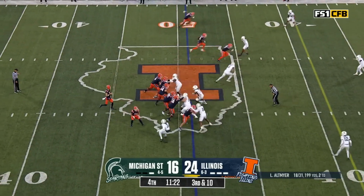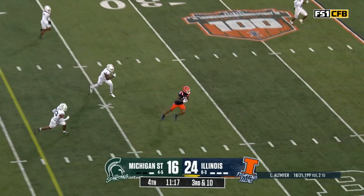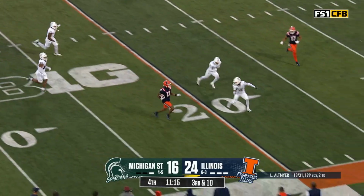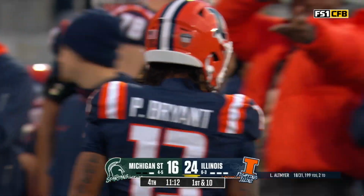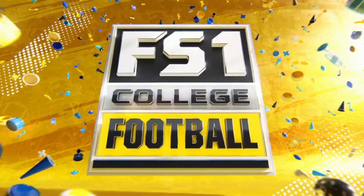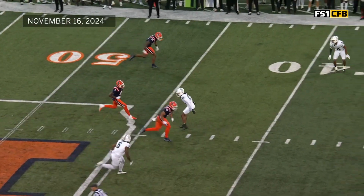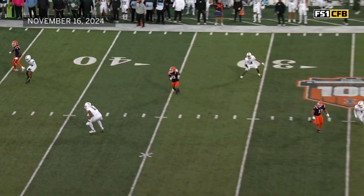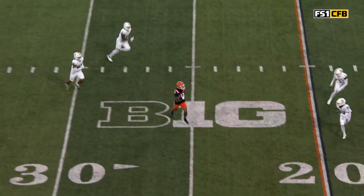Trips to the wide side. Michigan State bringing a blitz. Altmaier throws, caught! Bryant deep into Michigan State territory across the 20-yard line. Pat Bryant has been there for every big catch for Illinois today. Boy, poise in the pocket once again from Luke Altmaier, but Pat Bryant, full extension on the catch.